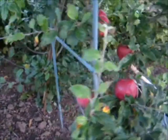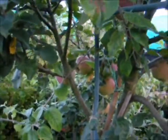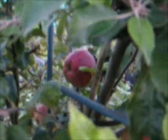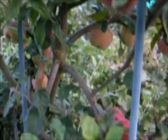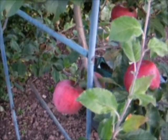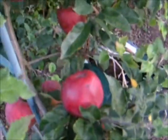Again, the red discovery apples will be ready. These ones didn't actually get pollinated until much later than the Bramleys. The Bramleys haven't kept fantastically this year, but the longer I can keep the apples on the tree, as long as they've not been attacked by fungus and various scabs and insects, you know, they're doing well.